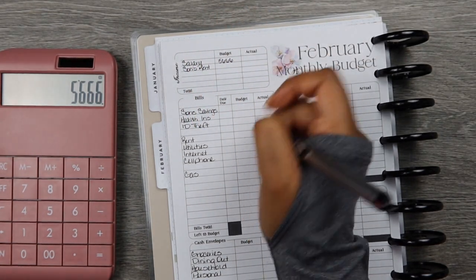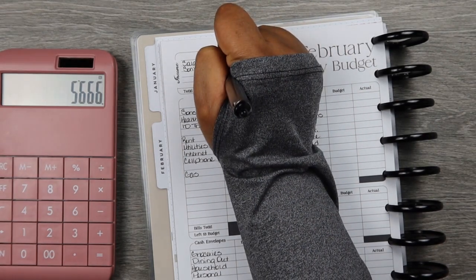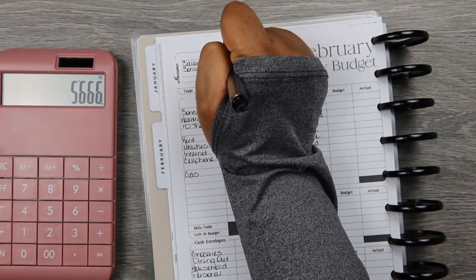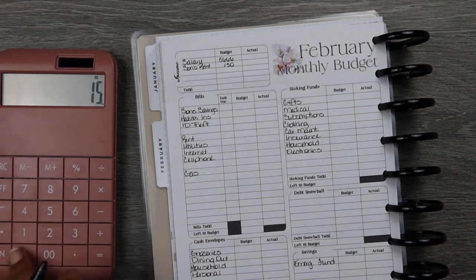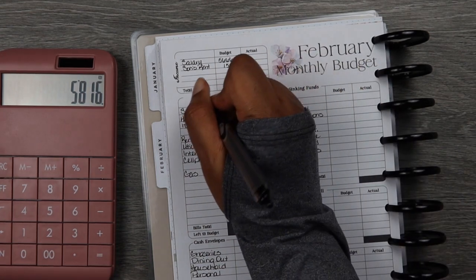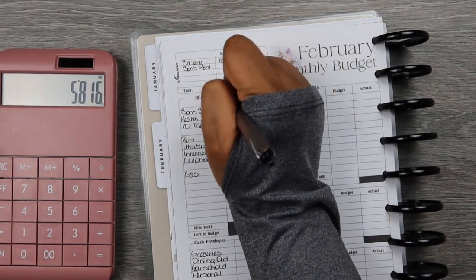Okay, so my oldest son's portion of the rent is $150. My youngest son has moved out, for anybody who hasn't been around in a while. Little one, he got on down. Asking him to cut the grass was a little bit too much. I had went too far. And so my total income is going to be $58.16.